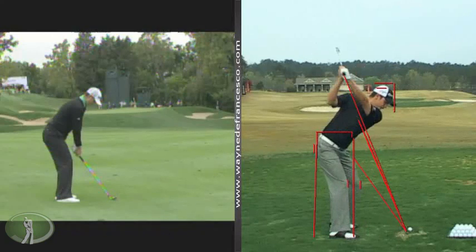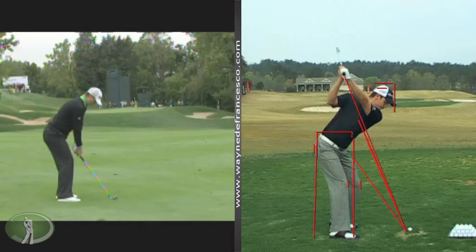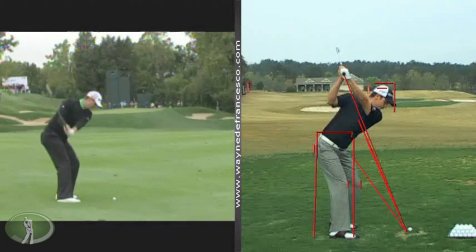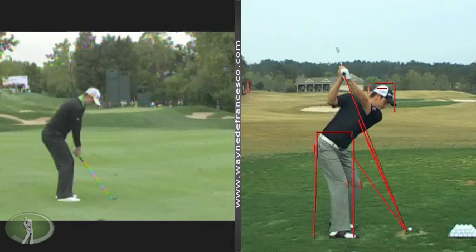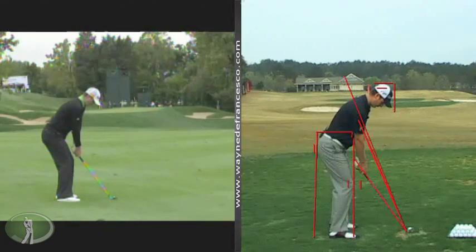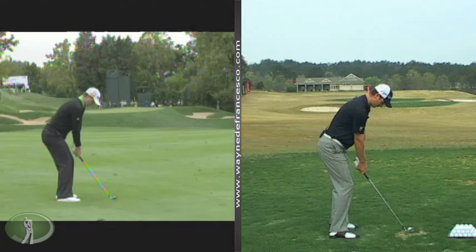Now let's go over here and take a look. I believe on this shot he was hitting right about the same club. I think the shot on the right here is a 7-iron. I think this is also 7-iron. Let's go back to the setup here and take a look, and we'll see definitely a different setup. So we've got much more sit back on this one.